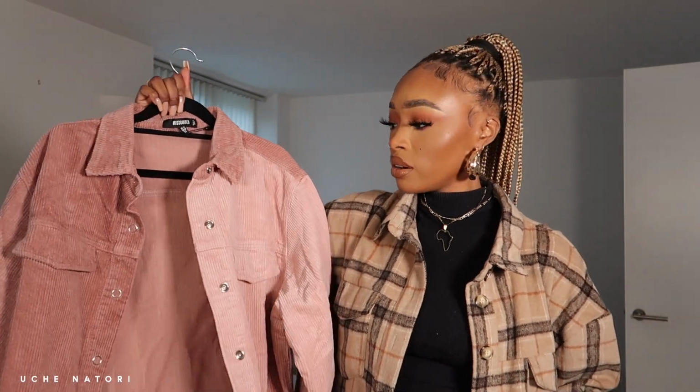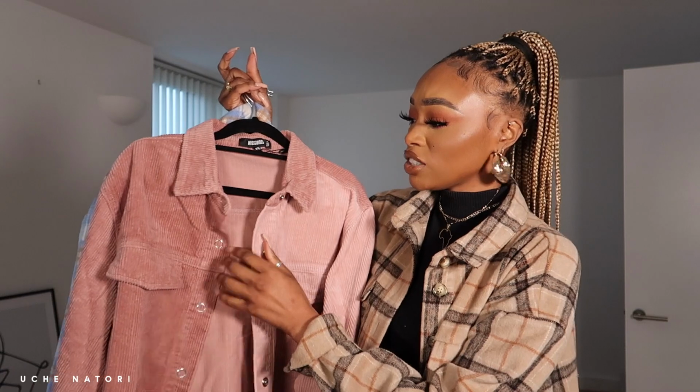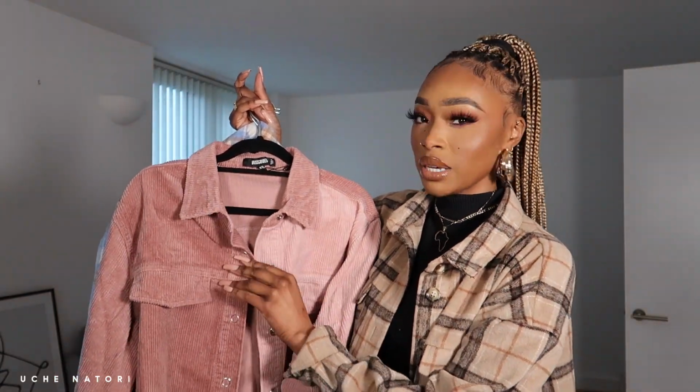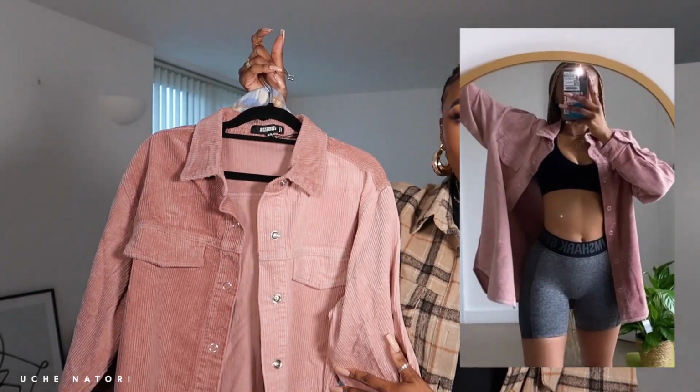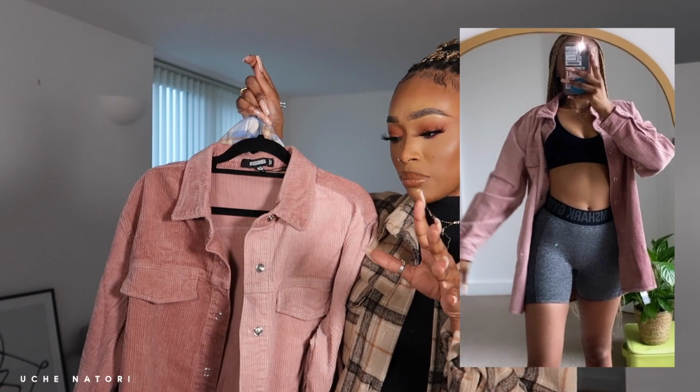I also got a pink cord one. This one's really nice. This one is so cute. And it's actually a two-tone pink. So this side is a little bit darker, this side is a little bit lighter, but it's kind of subtle. It's more obvious on camera, but I feel like in person it's not dead obvious. But I kind of like it. It gives it a little bit of something different.